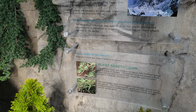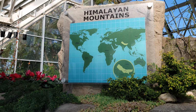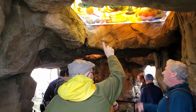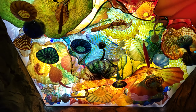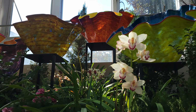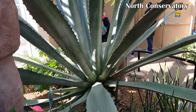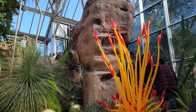The conservatory is home to a wide variety of plants from around the world, including tropical plants, succulents, and cacti. There are also seasonal exhibits that change throughout the year, so there's always something new to see. We're currently walking through the North Conservatory section that features exotic plants, seasonal exhibitions, and culinary gardens.